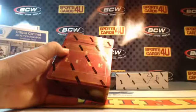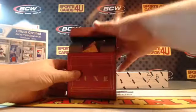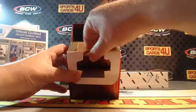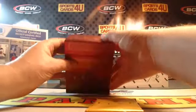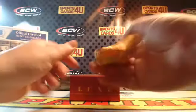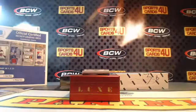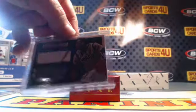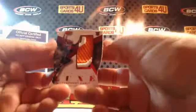All right, Luxe. Not our first rodeo with Luxe. Very familiar. Who is the patch? The first one, Victor Oladipo, Magic. Die cut, rookie, 5 out of 25.